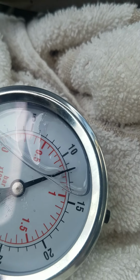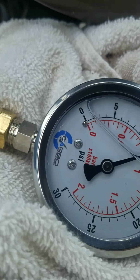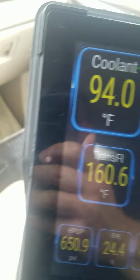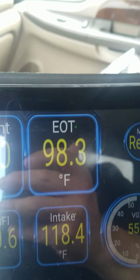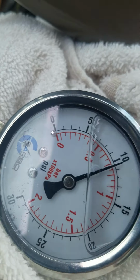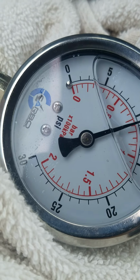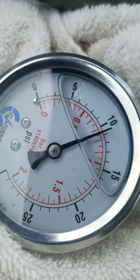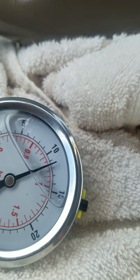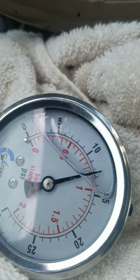So keep trying. I'll try one more. Coolant 94, engine oil temperature 98, the gauge pressure is at 10. Back on the on ramp, here we go, push her hard now, let's go.